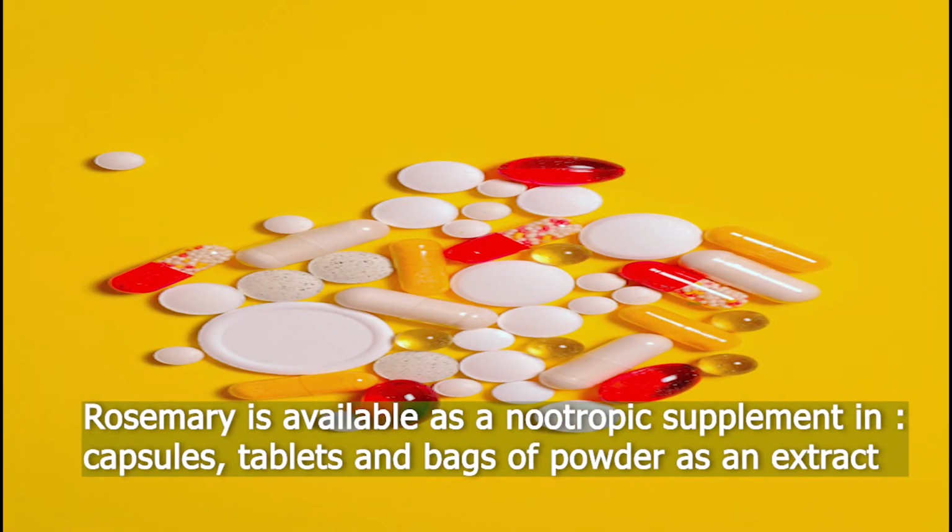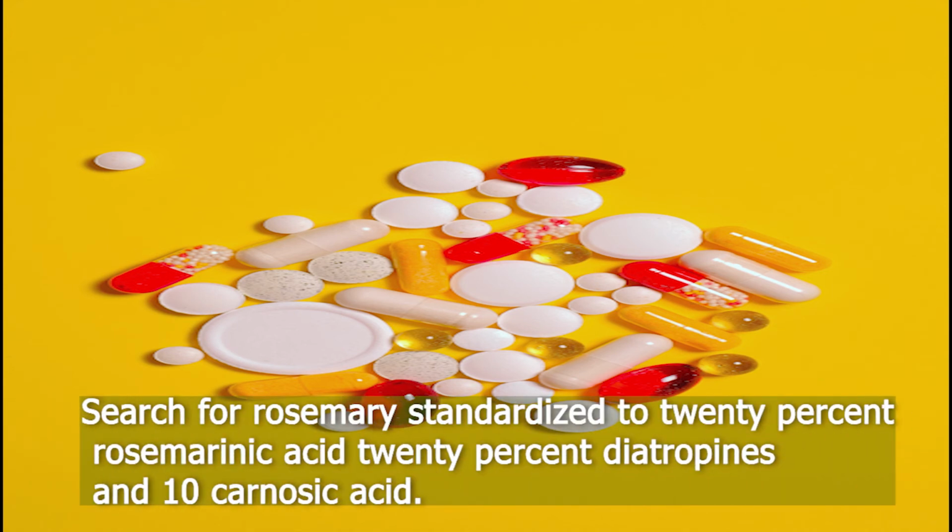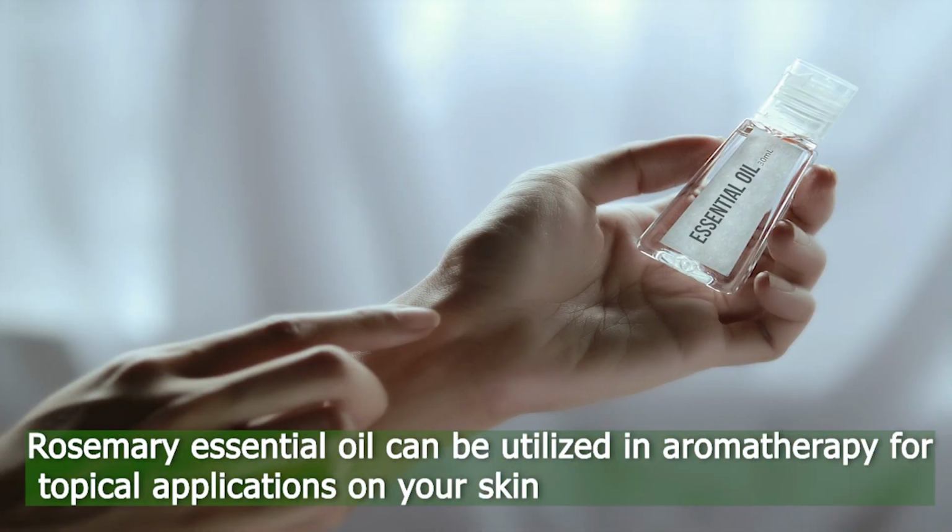Rosemary is available as a nootropic supplement in capsules, tablets and bags of powder as an extract. Look for rosemary standardized to 20% rosmarinic acid, 20% diterpenes, and 10% carnosic acid. Rosemary essential oil can be used in aromatherapy or for topical applications on your skin.